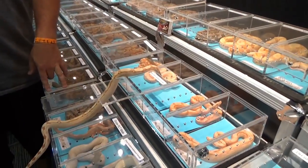Look, he's going back into the thing by himself. It's a good, well-trained snake there. Yeah, I don't know how well he is, but.